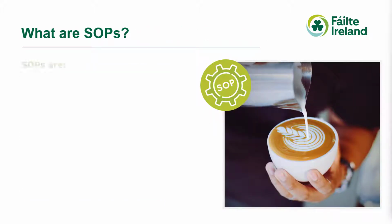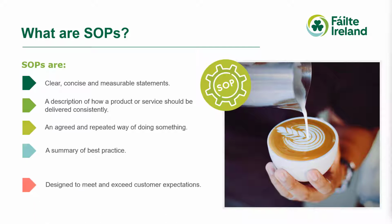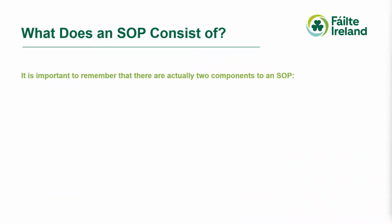So, what are SOPs? For those that may not be totally familiar, a good place to start this section is to clarify exactly what we mean by SOPs. SOPs are clear, concise, and measurable statements describing how a product or service should be delivered, an agreed and repeated way of doing something, a summary of best practice, designed to meet and exceed customer expectations, and appropriate to your business.